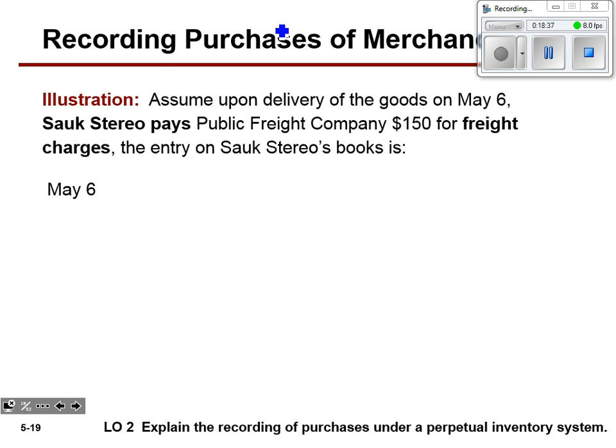Let's see how this looks from a journalizing standpoint. Assume upon delivery of goods on May 6th, Sox Stereo pays, let's just put FedEx here instead, pays for freight. Remember, we're Sox Stereo. We're buying from this company. A couple slides back, we bought inventory. We owe them for it.